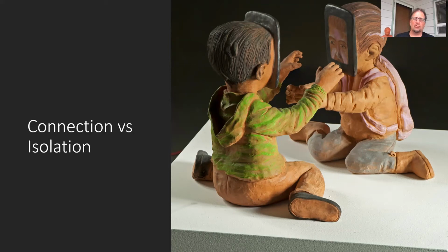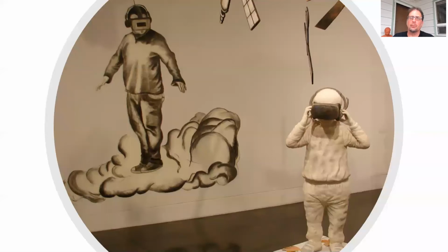This piece is about connection versus isolation. It's something I talk with students about a lot, something that comes up a lot in discussions about digital media, touch screens, and so forth. So these two figures are communicating, maybe by FaceTime or whatever, and at the same time they're trying to touch each other and connect, and they can't quite do it. So there's that dichotomy or that double-edged or two sides of the coin thing with some of this, where we are connected, but what's the nature of that connection?